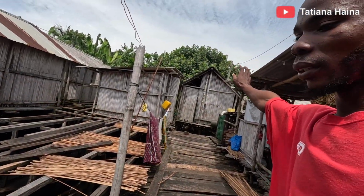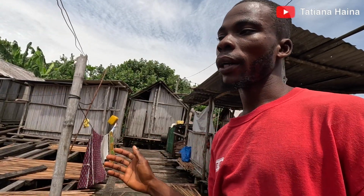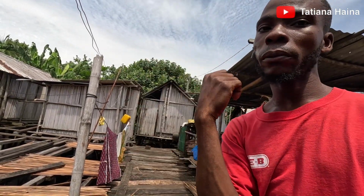The kitchens are on this side, but the houses, you can prefer to build them anywhere. But kitchens are not allowed to be built on this side because of the breeze.